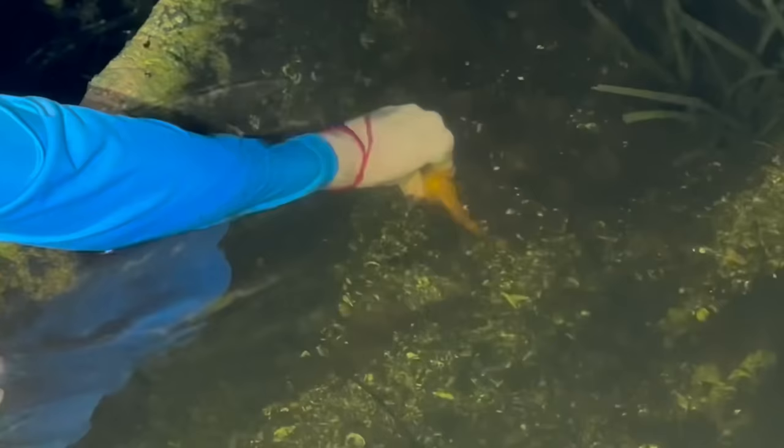There might be more. Wait, how do we get down there? I don't even know how we get them. I'm so excited. This is insane. You guys, this is so crazy. Okay, we got to figure out how to get down there. Alright, here we go. Oh, there's one. Look, there's one right there. Okay. The water's really murky too. Oh, this is not good.